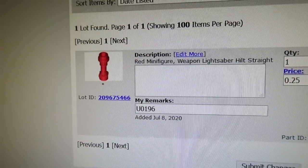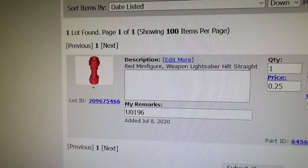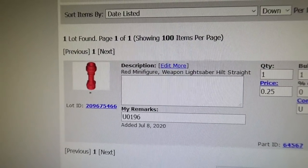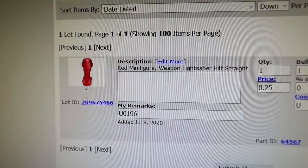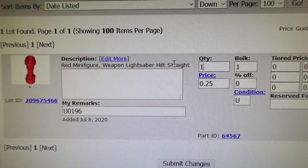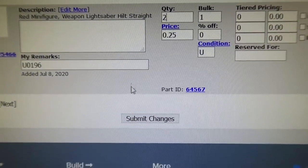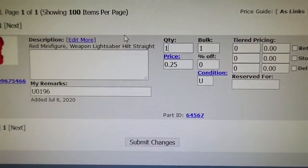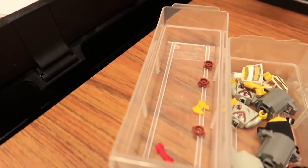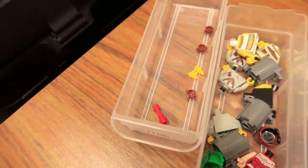That's actually the only one I have, so that's telling me that there's no other colors available for sale in my inventory. If there was, say I already had this red one, all I would do is hit adding another one and submit changes, and that updates it, and I go throw it into 196, which is here, and that's where that part now lies.